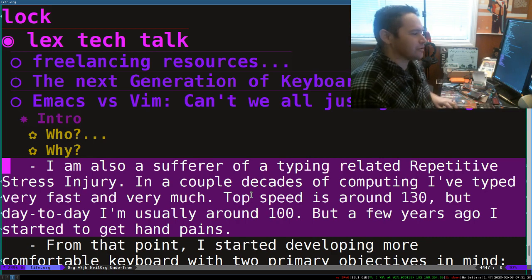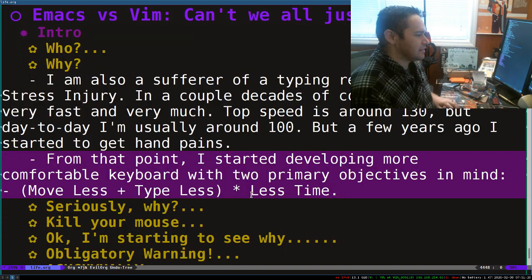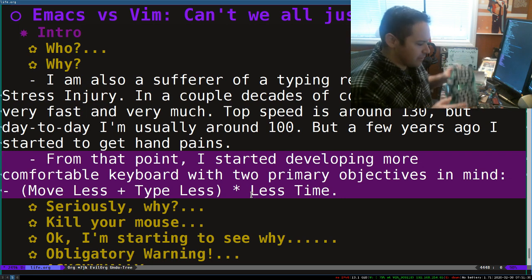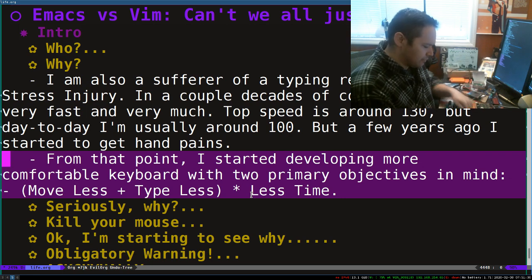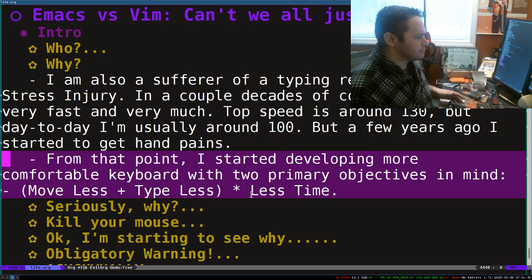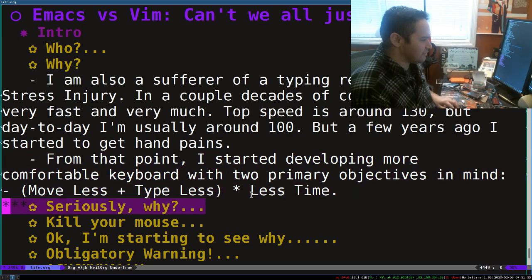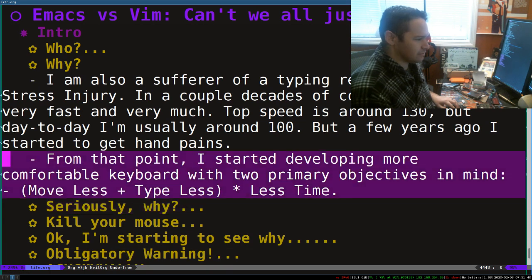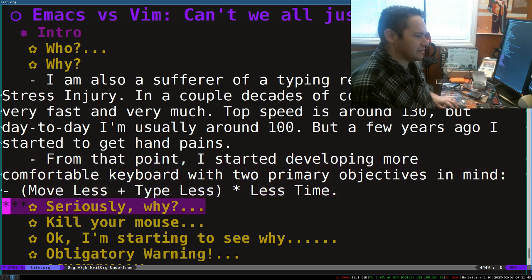A few years ago, I started getting hand pains. So from that point, I started developing more comfortable keyboards. I'm using this one right now. Pretty sure that's in frame. It's a Signum 3.1 with two primary objectives in mind. This is a nice formula I haven't seen anywhere else, but I'm pretty sure it is something that I came up with somehow. Move less and type less over less time.